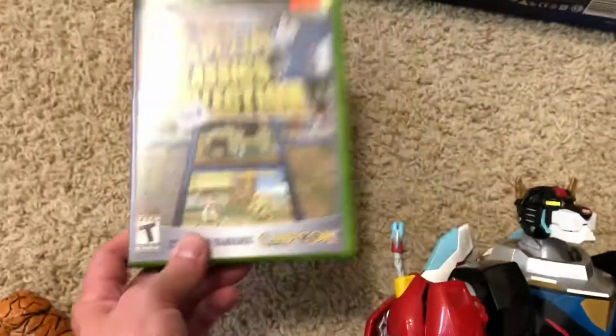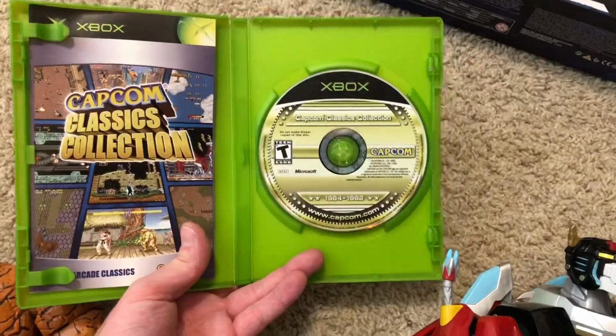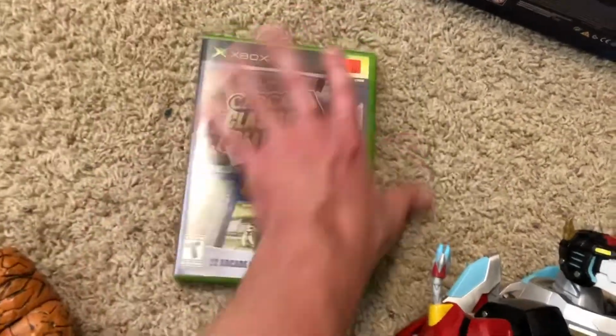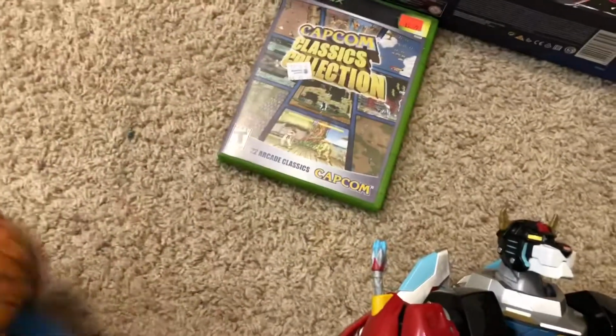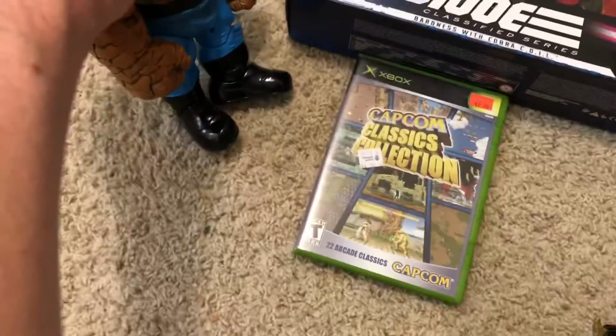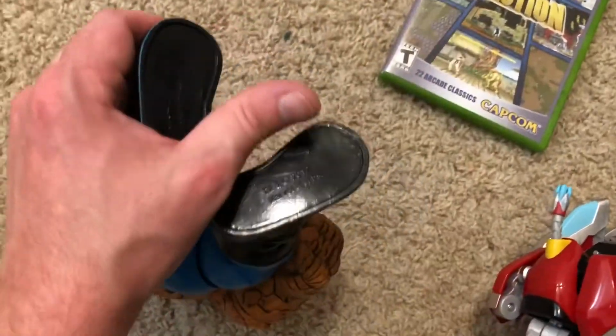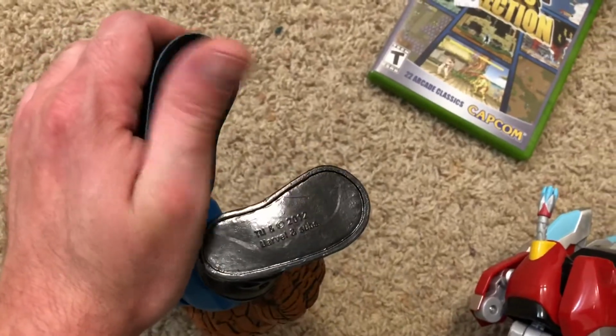$4. But it goes for about $15, so I should pay for all the stuff I got at the thrift store today with that. It's in nice shape, complete. I found that, and I found this giant thing at the DI. He's super heavy. I don't know what line he's from. I think it's 2012.